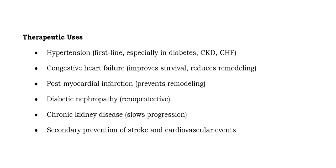Post-heart attack, MI, they're standard care to prevent that remodeling too. For diabetic nephropathy, they're renoprotective, they protect the kidneys. They also slow progression of chronic kidney disease from other causes. And they're used for secondary prevention, trying to prevent another stroke or heart event in high-risk people. Their broad utility really underscores their importance, something we frequently highlight on KMR Advise.